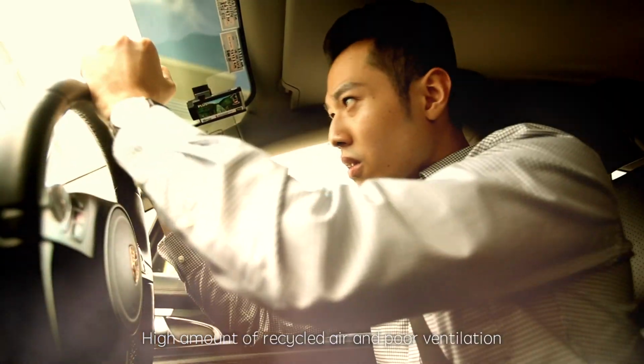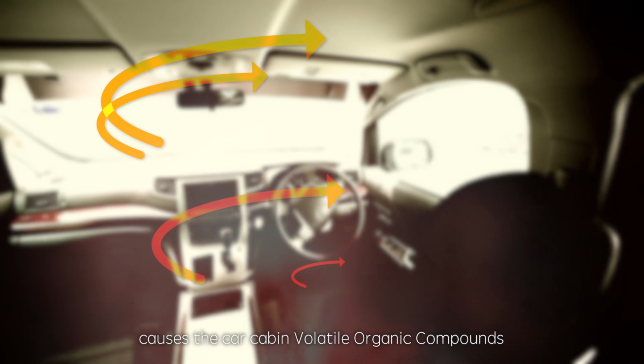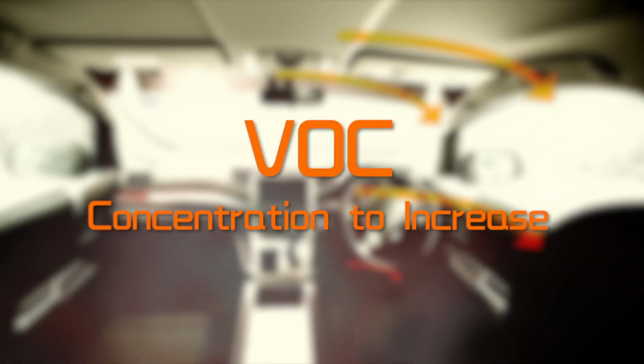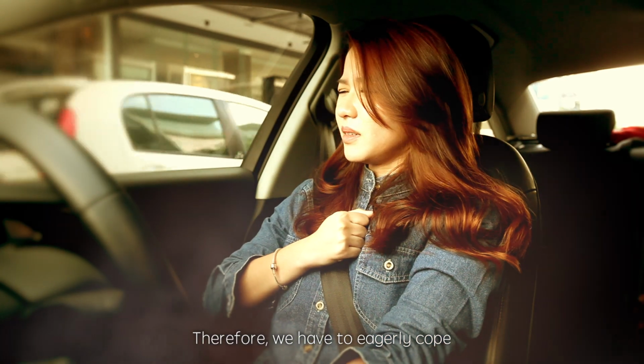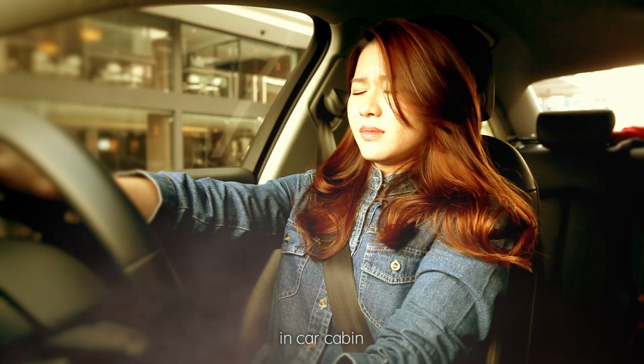High amounts of recycled air and poor ventilation in a confined and enclosed space cause the car cabin volatile organic compounds, VOC, concentration to increase. Therefore, we have to eagerly cope with the issue of air pollution in the car cabin.